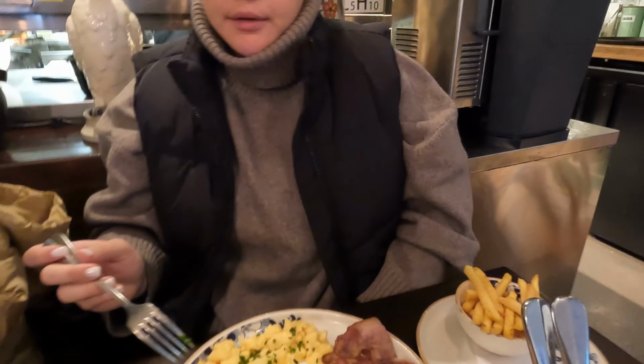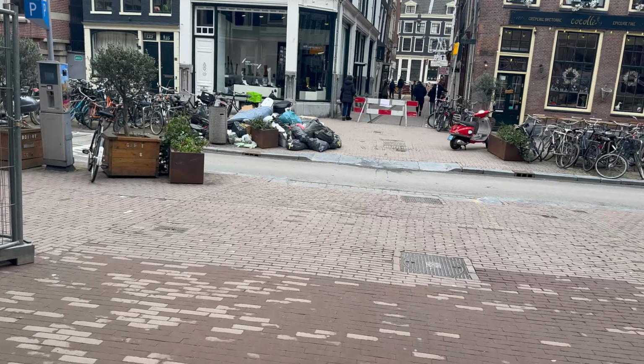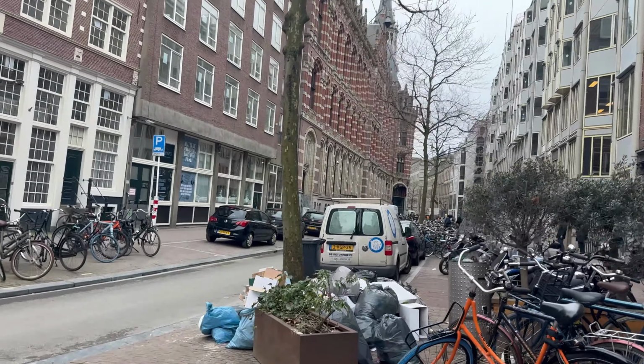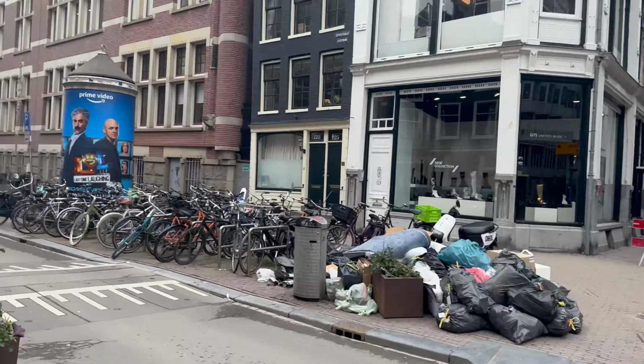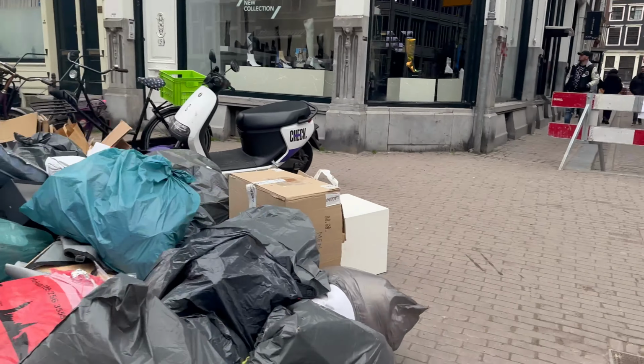You gonna do a first bite on camera? It's too hot. A bite of the eggs, I guess. The best. All right, guys, we just had a nice brunch. Walking here in the streets of Amsterdam.